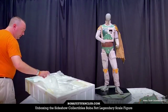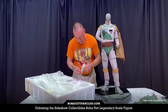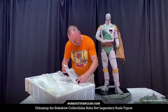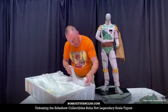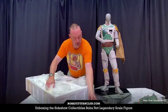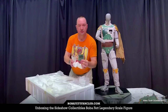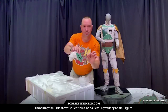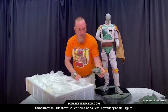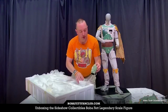And somewhere in here is going to be the belt. Shin Tools. More Shin Tools, I think. A left hand. Got a right hand and a blaster. Hold these up so you guys can see them. We got the missing chest plate here. Again with the little connector cord. I'll bring that in for a close-up in a minute. We got a gauntlet. Another gauntlet.